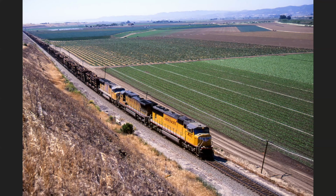We also got some amazing stuff when UP started running log trains through the area. And this was because there was a wildfire in Arizona that had scorched the lumber. However, it was all usable, just cosmetically it was not good anymore. So they began this operation where BNSF or UP would handle the lumber out of Arizona. They would come up the coastline, and then they would be handed off to the Sierra Railroad a little further north of, or just northeast of, the Bay Area.